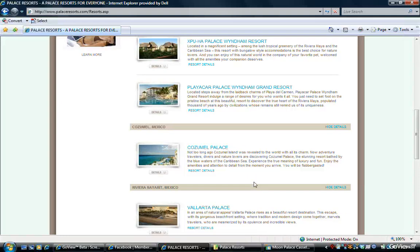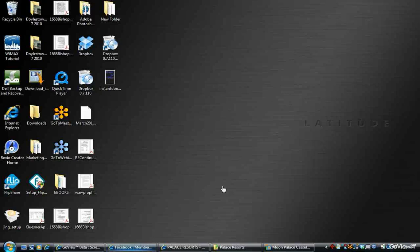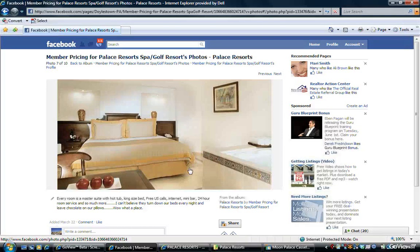So you pick out the one you like, you pick the package you want, and then I can work stuff up. Basically, just to flip back to my fan page, all the rooms have these king size beds. They do have some with double beds if you're going down with kids. All of them have a jacuzzi right in the room.